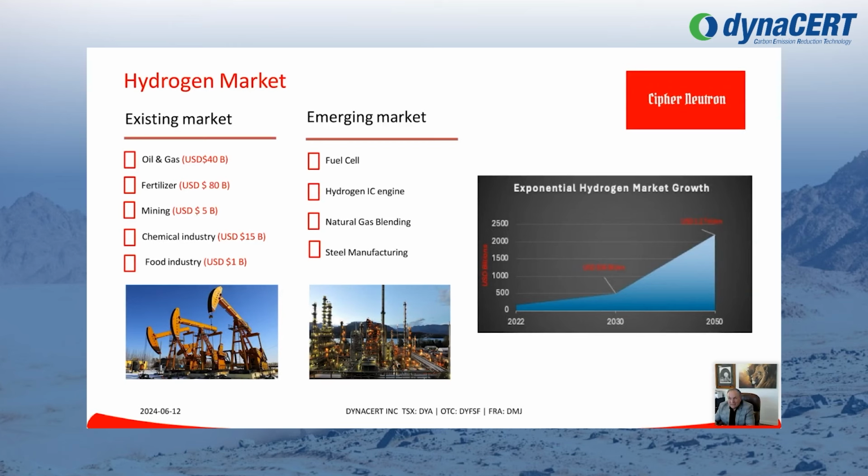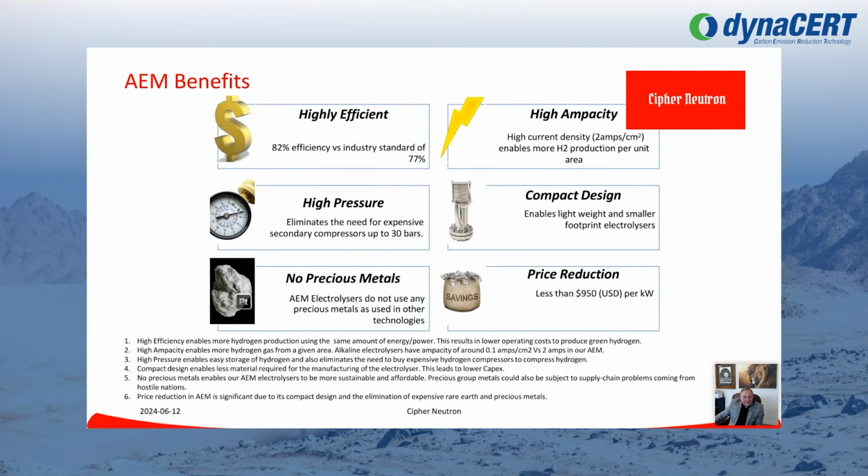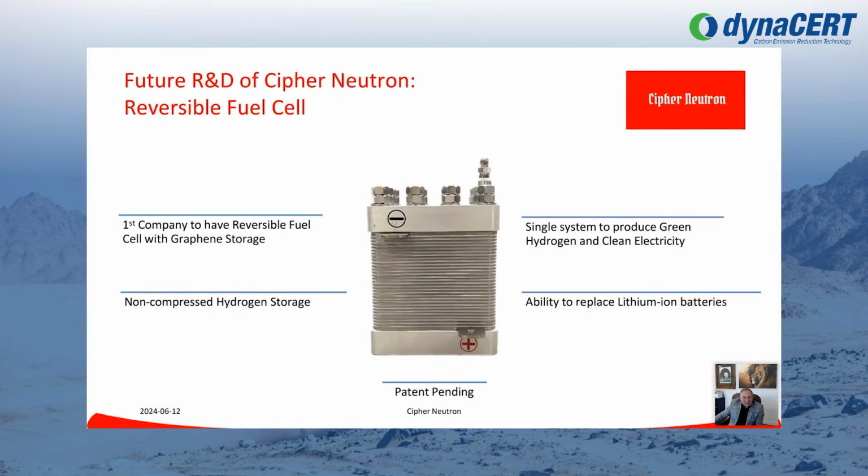The CEO unveiled this, and he said what the world needs to do is get on board and find a way to develop pure, green, affordable hydrogen. And that's exactly what Cipher Neutron is doing. That's exactly why we have partnered with this company. We are very, very excited about this. Again, this is just showing the electrolyzer, very highly efficient. It's an exciting company, an exciting opportunity. I think the opportunity is great.